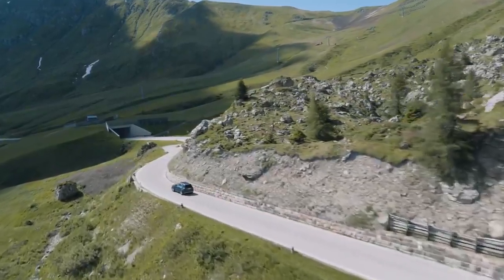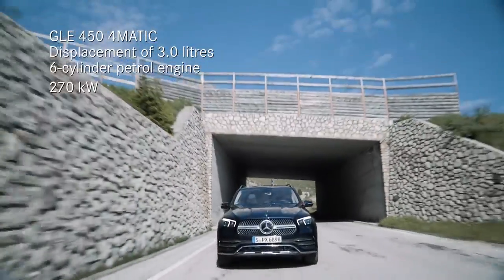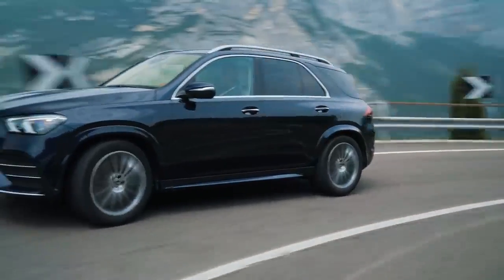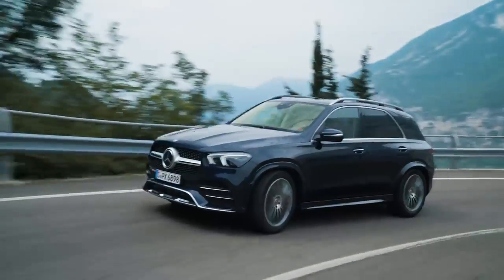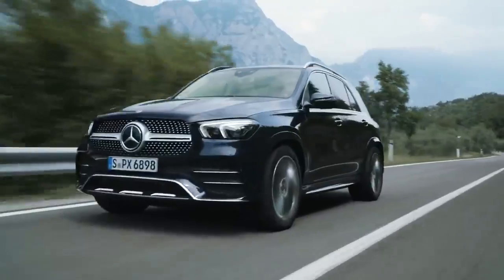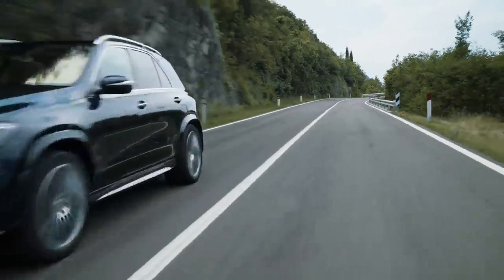And when the roads out here open up, you can really feel the power behind the new GLE. The 3-liter 6-cylinder petrol engine can really rip. It's got a lot more kick than you'd expect from such a comfortable car. We're absolutely gunning it.